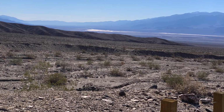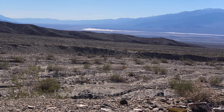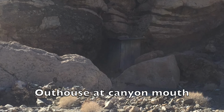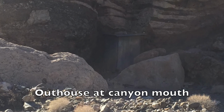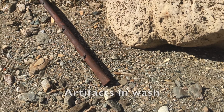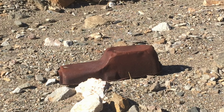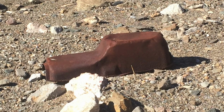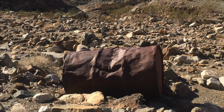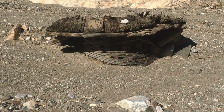Now we start at the bottom here at the beginning. Someone had built an outhouse in this canyon leading up to the mine, and there's some different pieces of debris, an old pipe and an old oil pan from an old engine and an old barrel that we used to haul water in, and then there's the remnants of the cable.